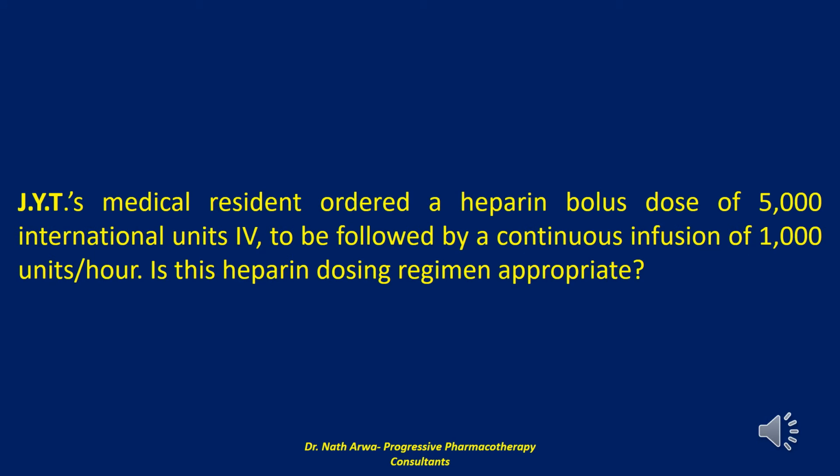The next question reads, JYT's medical resident ordered a heparin bolus dose of 5,000 international units IV, to be followed by a continuous infusion of 1,000 units per hour. Is this heparin dosing regimen appropriate?